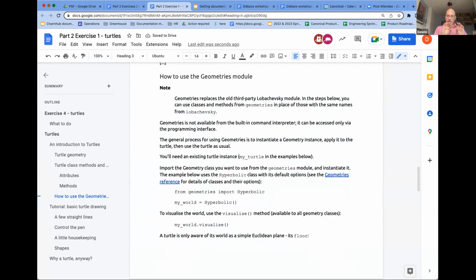I don't like titles that are, you know, installing such and such, using such and such, because it could just be me talking about using it or me talking about installing it. This is how to use it. So that's an improvement.